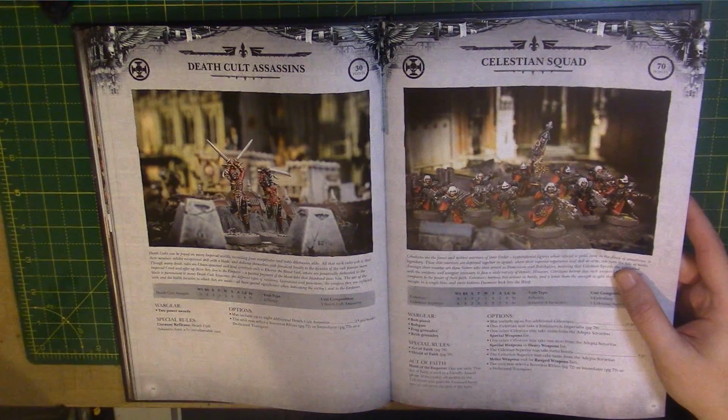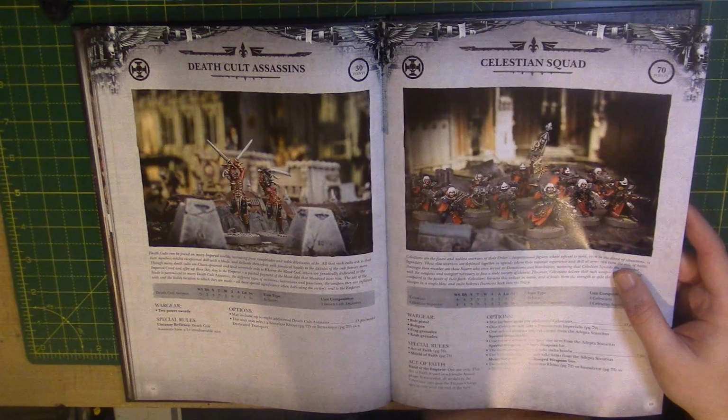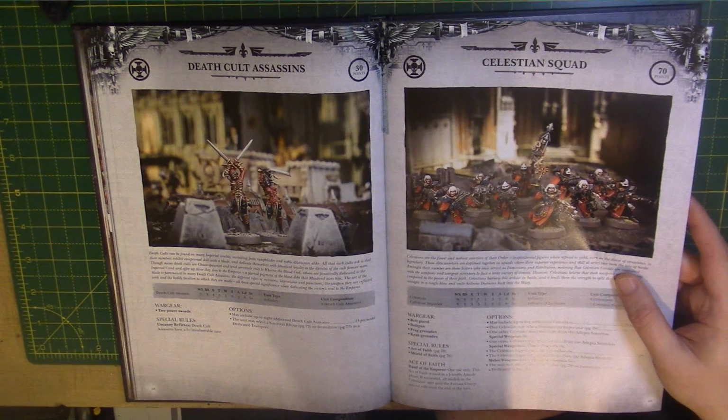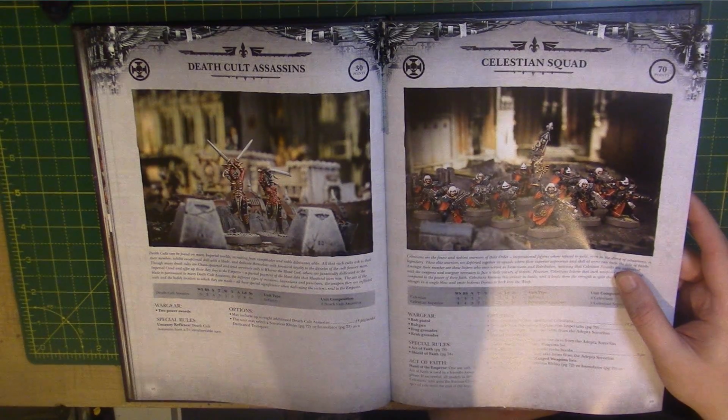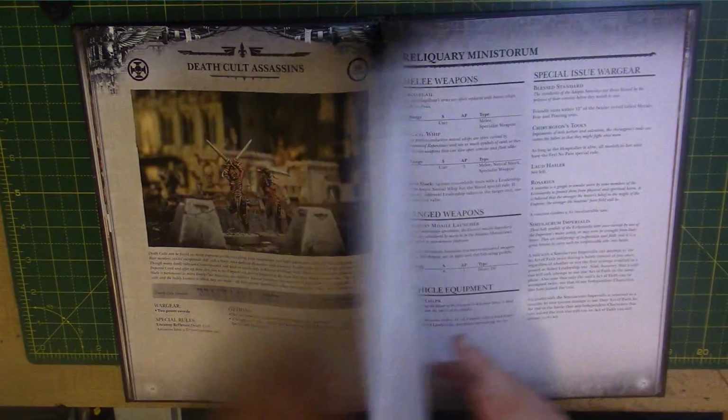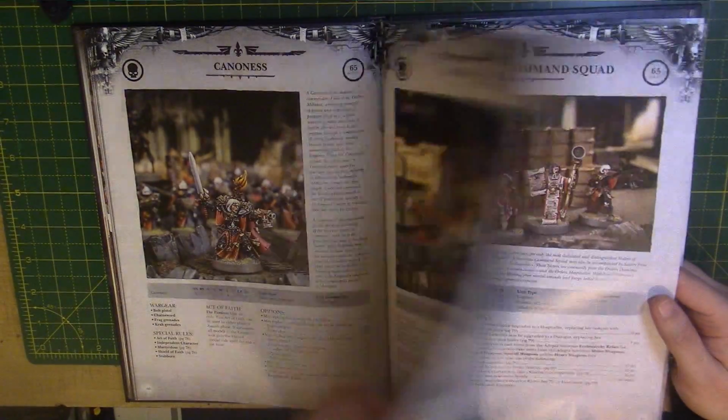Okay, so I've just come onto the Celestian squad. Their Act of Faith is Hand of the Emperor. This Act of Faith is used in a friendly assault phase. If successful, all models in the unit gain the Furious Charge special rule. So basically they're little things like that, and then we'll look at another one.